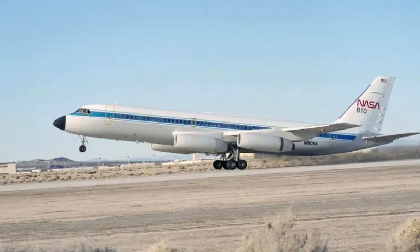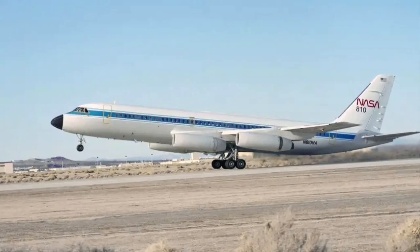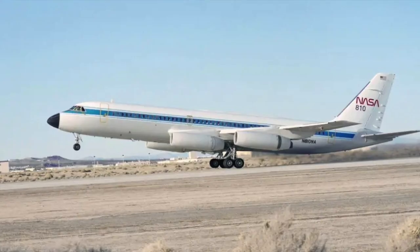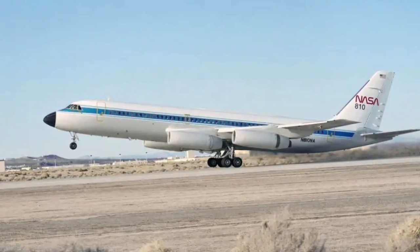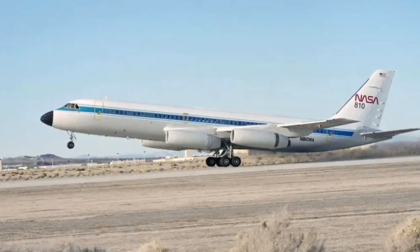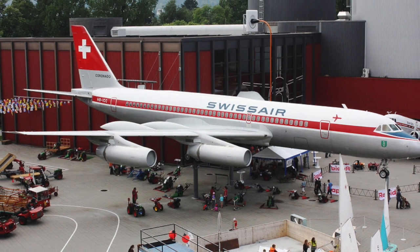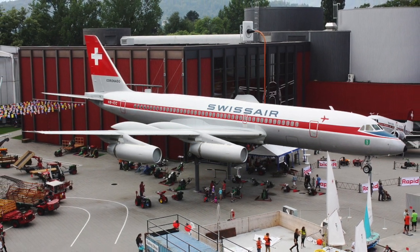By the late 70s, the Convair 990 was phased out of commercial service. But its story didn't end there. Some aircraft found new life as charter planes, flying sports teams and celebrities. Others, like NASA's modified 990, became flying laboratories for aeronautical research. Today, a few Convair 990s are preserved in museums, serving as a reminder of this ambitious but ultimately underappreciated aircraft.